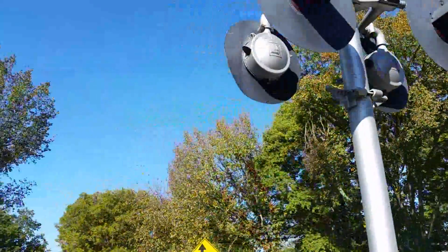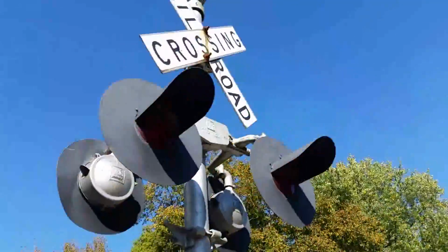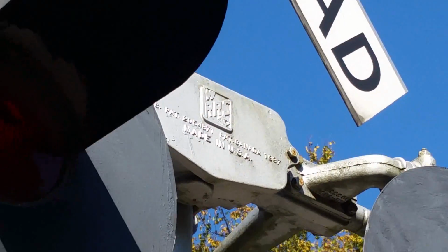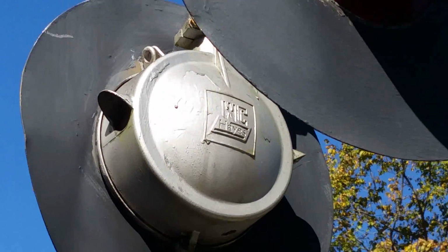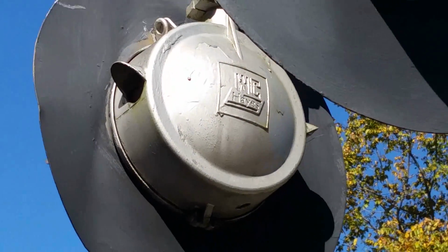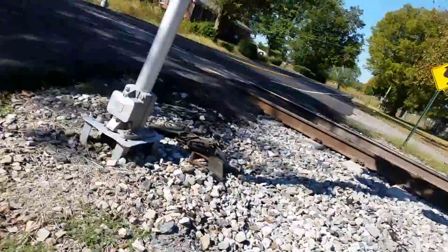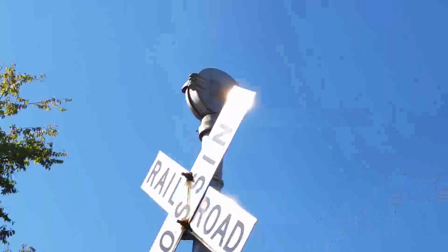This signal has Western Coal and Hayes 8-inch lights on a WRS bracket. The reason why it's WRS is because Western Coal and Hayes still had the molds that said WRS. Here's a look at the back of the Western Coal and Hayes 8-inch light. The mold said WRS on the back of them for the junction boxes because that's what they had on hand at the time.